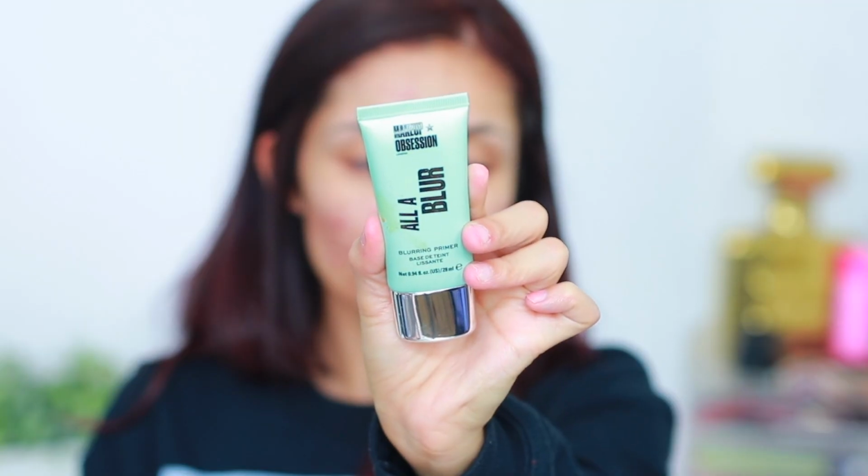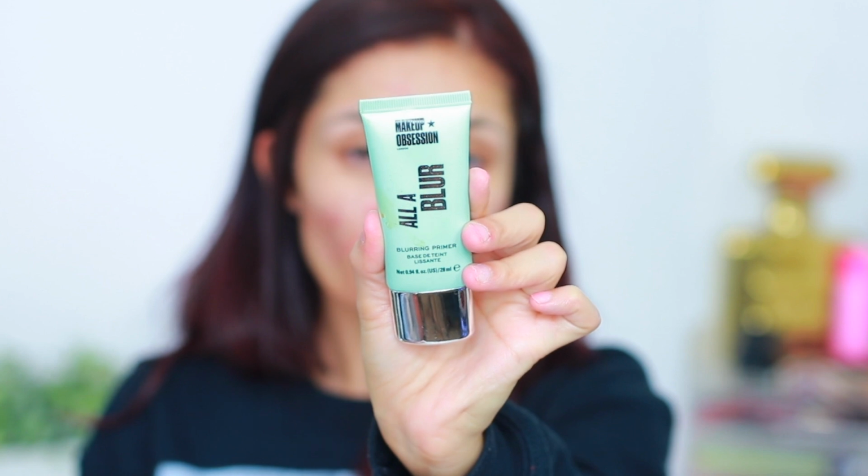The very first thing we have is the Makeup Obsession Primer. The one that I have is the Makeup Obsession All a Blur Blurring Primer, which looks like this. It's a little dirty, I just realized. I don't know why I show you guys all the time what it looks like. You guys are going to say, okay, Steph, we know what primer looks like, but there are a few primers I've tried that are actually a different color. The most noticeable one was the one from Essence, which is that charcoal one, which is literally like a deep gray, and you have to blend that baby out.